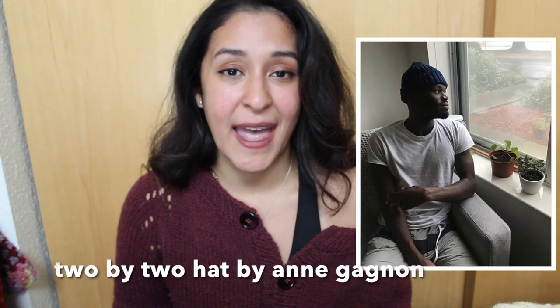Next up, I knit a hat for Bright before he left to Spain. This is the 2x2 hat by Anne Gagnon. This is my go-to 2x2 hat pattern. It's free, it's easy to follow. I've been using it for years.